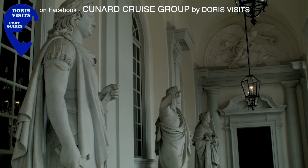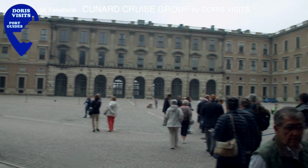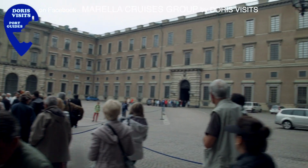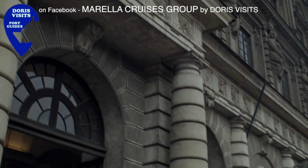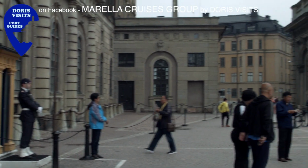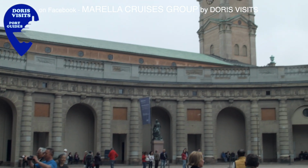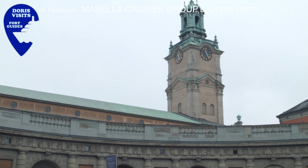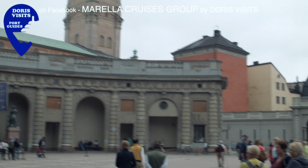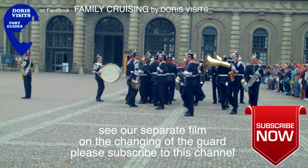Completed in 1754, it's partly built on the remains of the former Tre Kronor, 3 Crowns, castle, which was destroyed by fire in 1697. The interiors feature a selection of furniture and interiors which date chiefly from the 18th and 19th centuries. The royal apartments include the Hall of State, the apartments of the Orders of Chivalry, the Treasury and the Tre Kronor Museum.